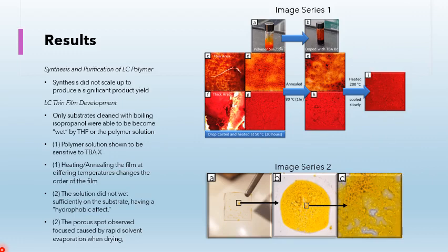Image series 2 shows a substrate that was not cleaned with isopropanol, but cleaned with different organic solvents. After it was coated with OTS, and then spin coated with the polymer solution, it did not have a good, sufficient wettability, producing only spots on the substrate. And after being dried, it showed this porous structure of the drop as seen here.